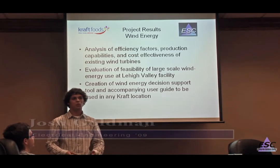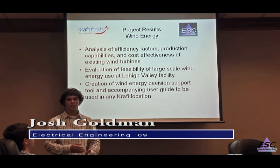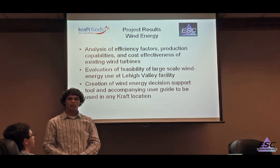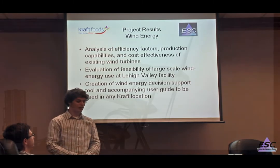We built a tool that allowed any user in any Kraft location across the country to develop a wind energy scenario and have complete control of what that scenario would look like.